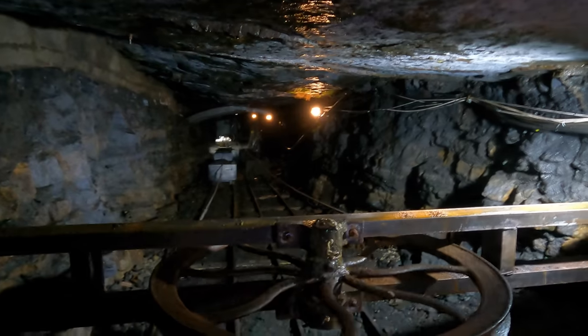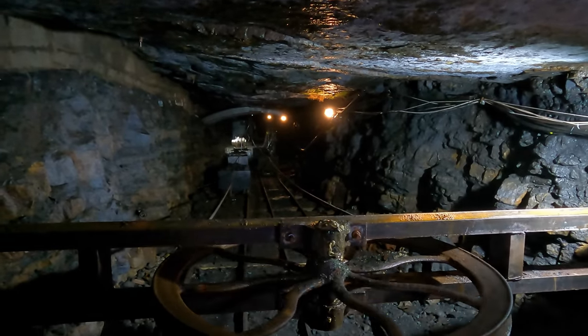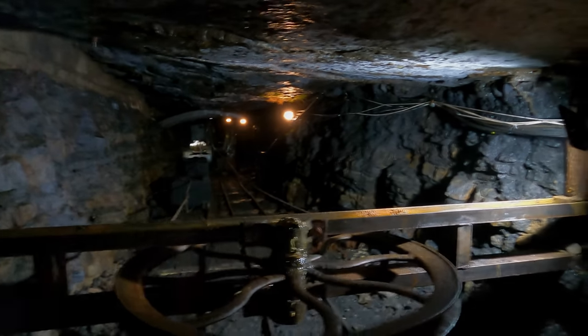We have no control here. So there were two tracks. Two tracks. Were the two tracks in the main shaft then? In the main shaft. Oh, okay, so there would be two tracks going all the way through. No, there might be sometimes in these ones.